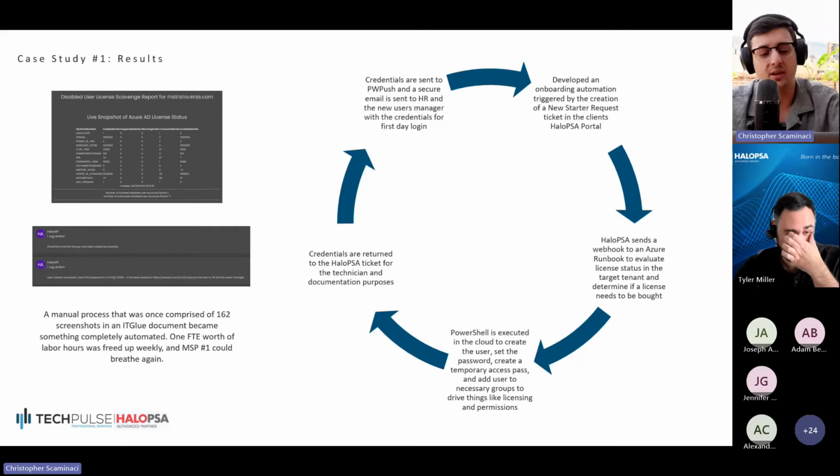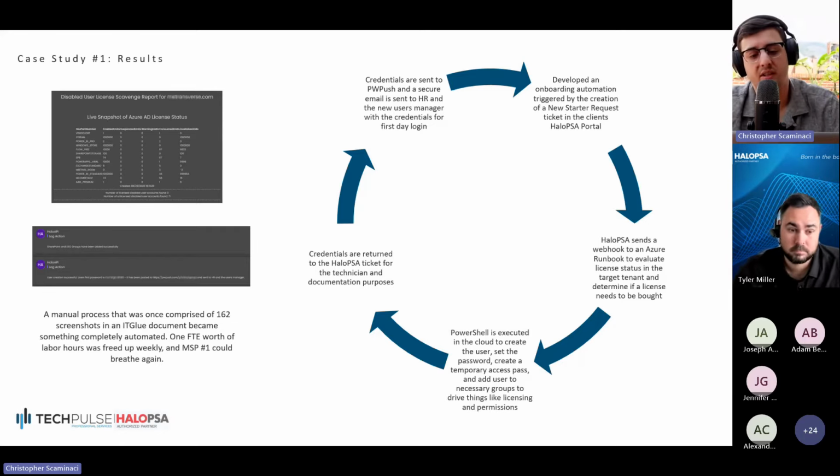And so we say, okay, you got to use the portal to put your onboarding request in. They're going to fill out those forms and fields that are the only ones that are applicable to you, right? And you're going to start a webhook. That webhook's going to go to Azure Runbook. It's going to execute PowerShell in the cloud. It's going to create the username, the password, the temporary access pass, and it's going to assign licenses and everything too.